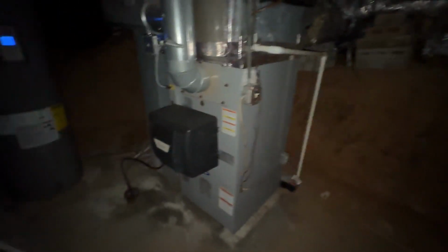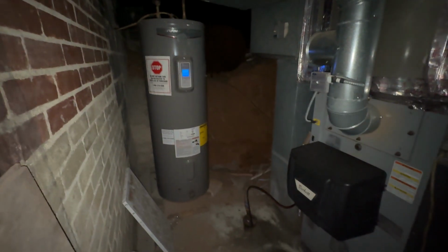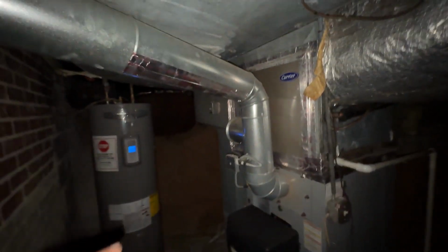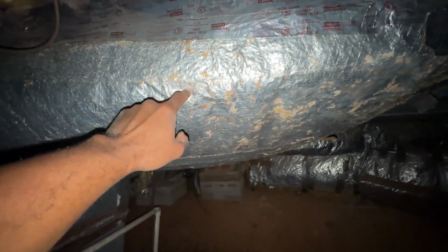Okay, so actually I was wrong. There's our HVAC cutoff switch there. The water heater is not as old as I thought it was going to be. And this furnace actually is a little newer, and the ductwork is a little newer. No telling what's going on here, but you got some insulation there.